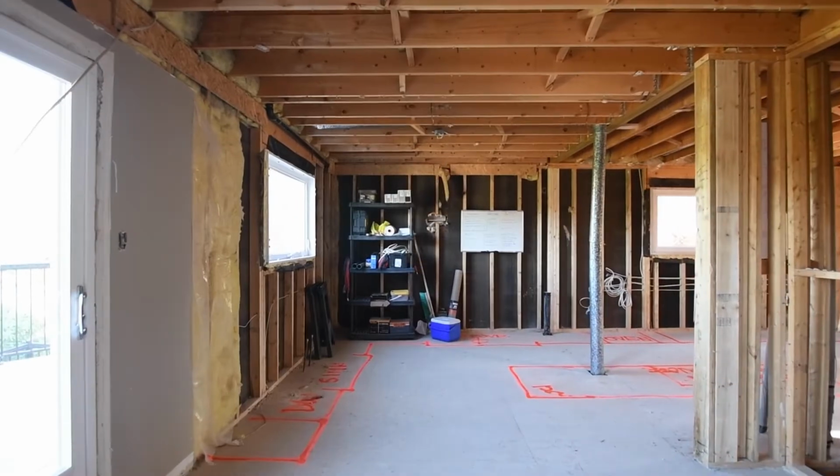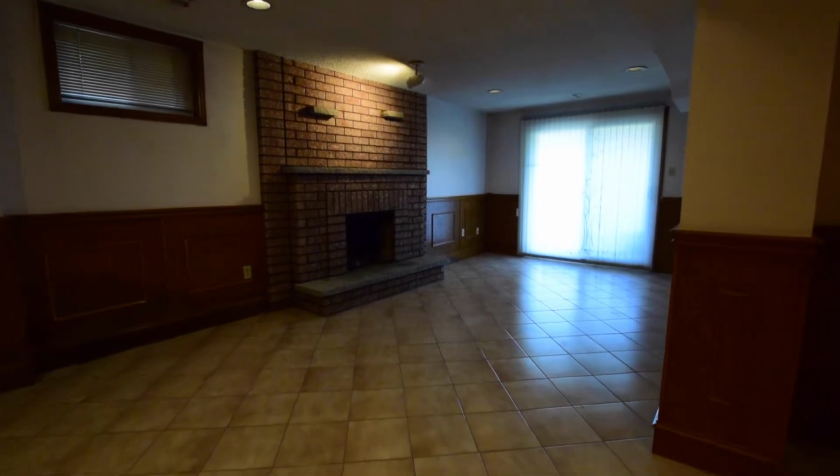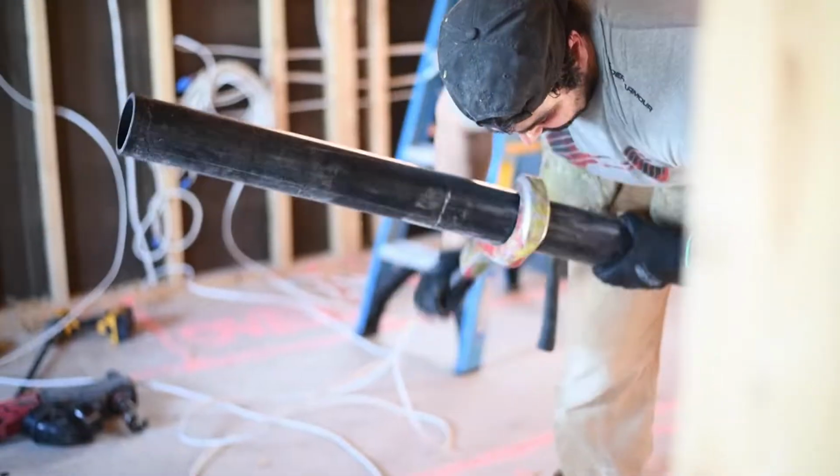One week and 120 cubic yards of garbage later, we're finally done smashing this house. Up next, we have all our rough-ins from structural and mechanical. So we're gonna frame, do plumbing, electrical, HVAC, low voltage, all that fun stuff.